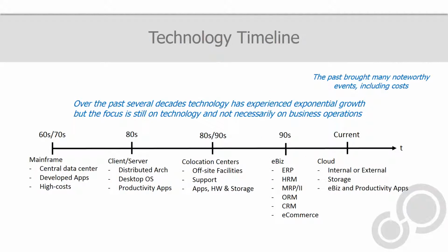So let's look at that timeline just real briefly. You can see from the 60s and 70s on the timeline, all the way from the mainframe to the current environment, which I have labeled cloud on the right hand side. If you look at the mainframe era, it was in a centralized data center. We developed all of our apps. It was very high cost, and it took a lot to support these platforms and these data centers.